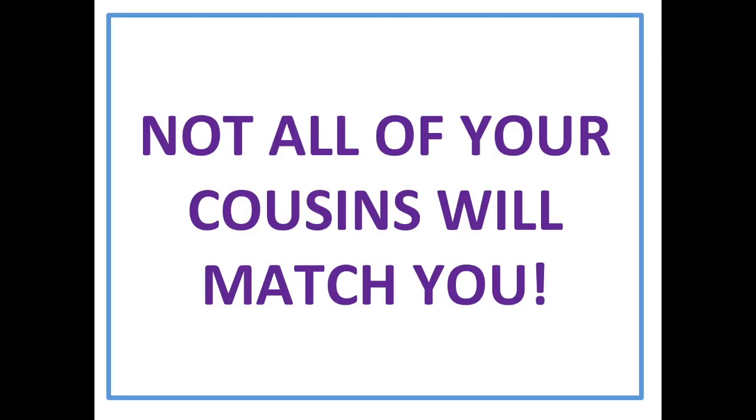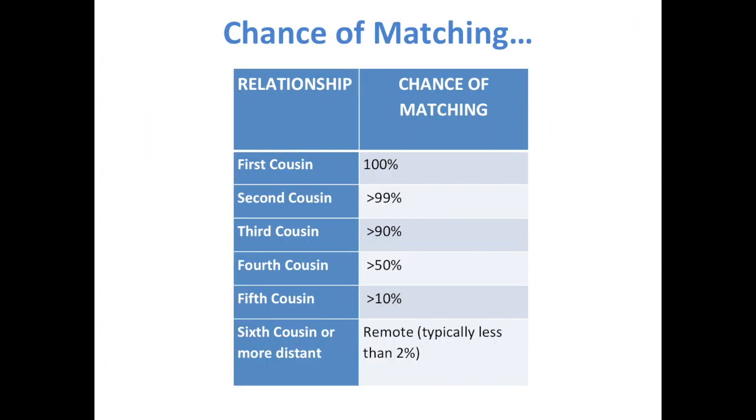Not all of your cousins are going to match you. So you have to be aware of the fact that up to the second cousin level, so second cousins and closer, everyone is going to match you. Everyone should match you. So if you have a first cousin, for instance, who doesn't match you, then there's a problem.